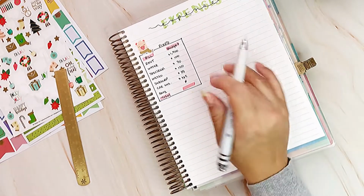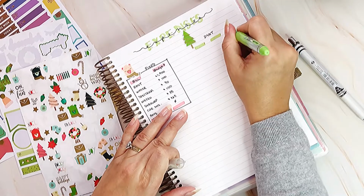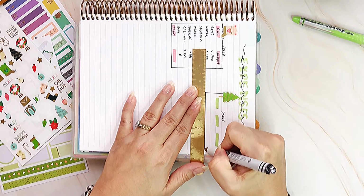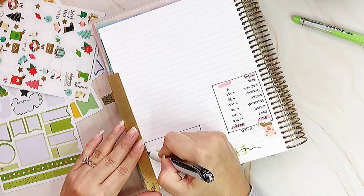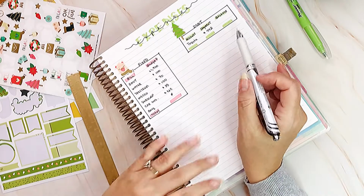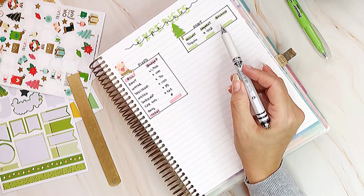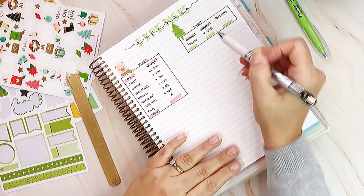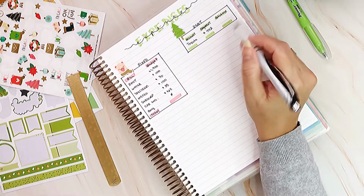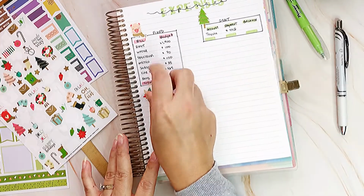Now over here we're going to do my debt. In my debt, I just pay my car. So I put the account, the payment, and the balance. I've got to go into the car account. I'll just write down how much I owe on the first of December. I total it up. And then the last part is going to be the variable.